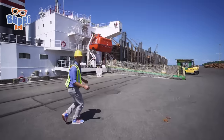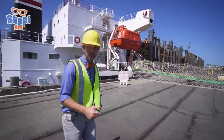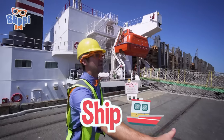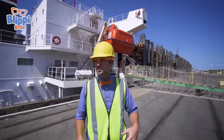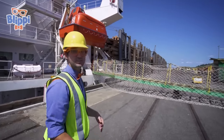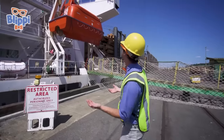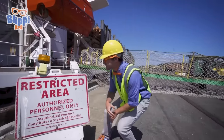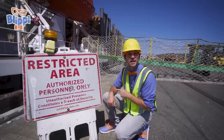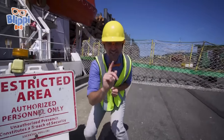Whoa, check it out. This is a massive ship. Yeah, this vessel is the vessel that they load all these logs onto. And then it goes out into the ocean and transports and delivers the logs. Whoa, hey, what does this sign say? Restricted area, authorized personnel only. That's you and I, let's go.